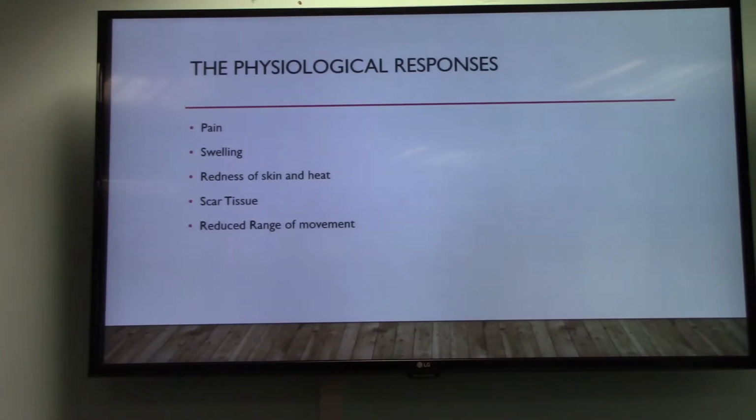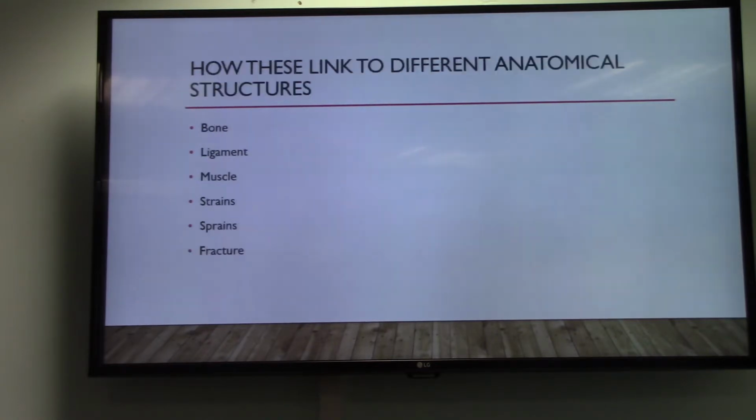And lastly, we have reduced range of movement. This means that your body will not allow you to move the injured area, as it will cause further damage. The body will not allow movement because of swelling around the joint as well. So because of these many things, it will restrict movement around the injured part and will not let it get any worse.